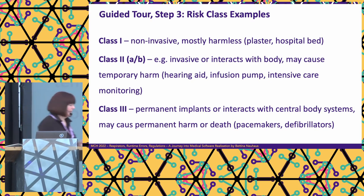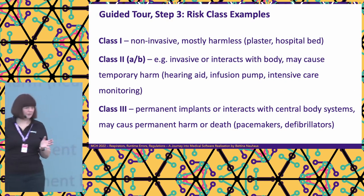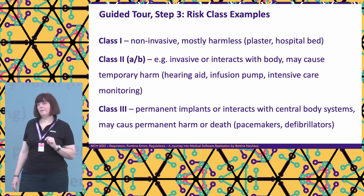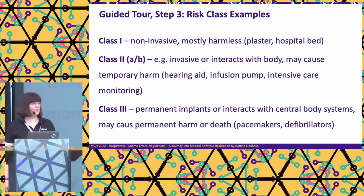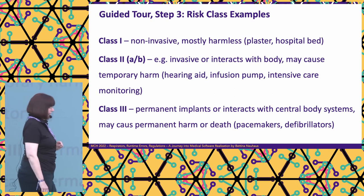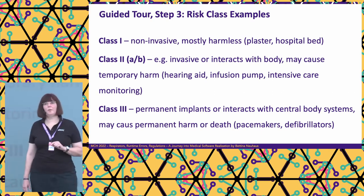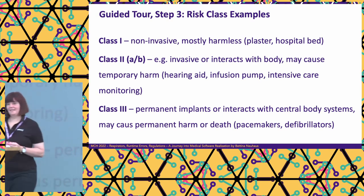They can cause harm for a temporary time, and they have a medium risk. And the class 3 products are the ones that are permanently implanted in your body or interact with a central body part, a nervous system, for example. And if they fail, they can cause permanent harm or death. So that's the highest class, and you have to take the most measures and get the most auditing and so on.